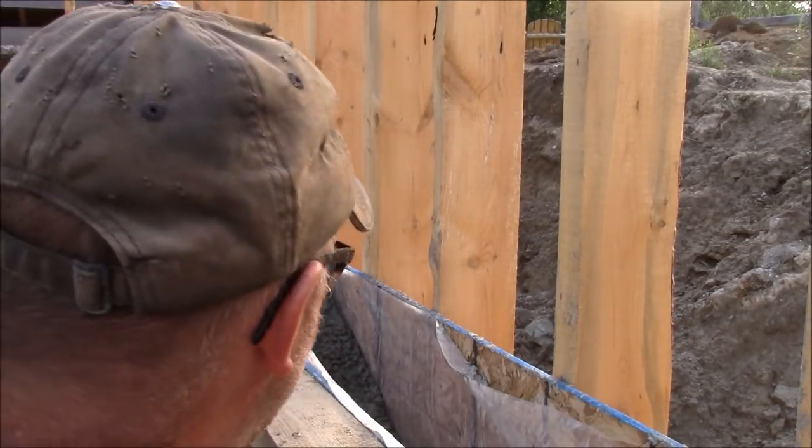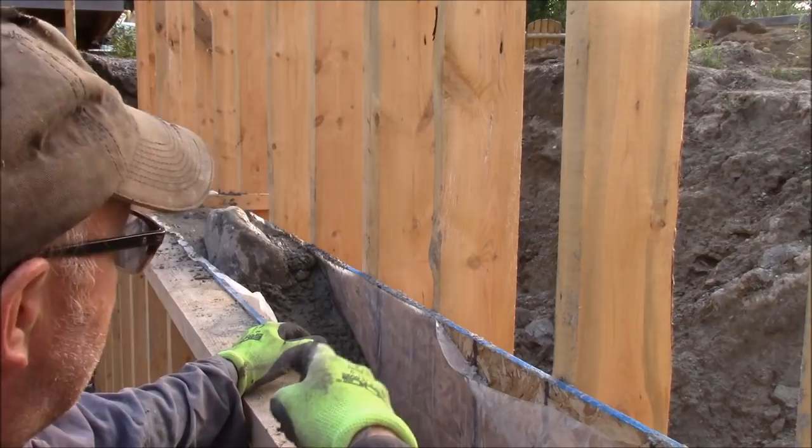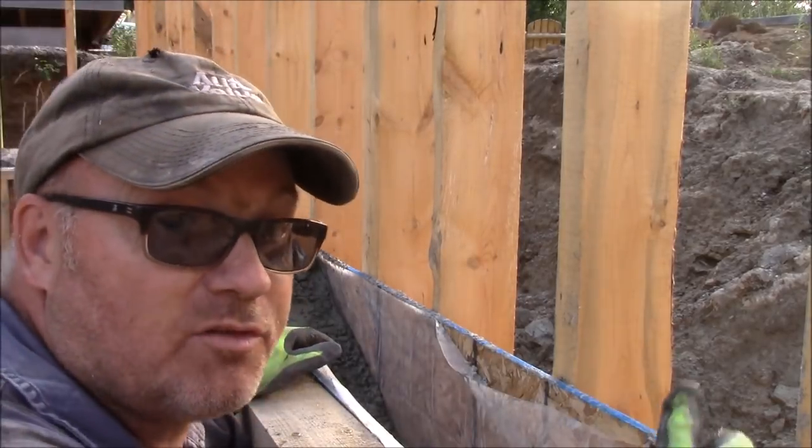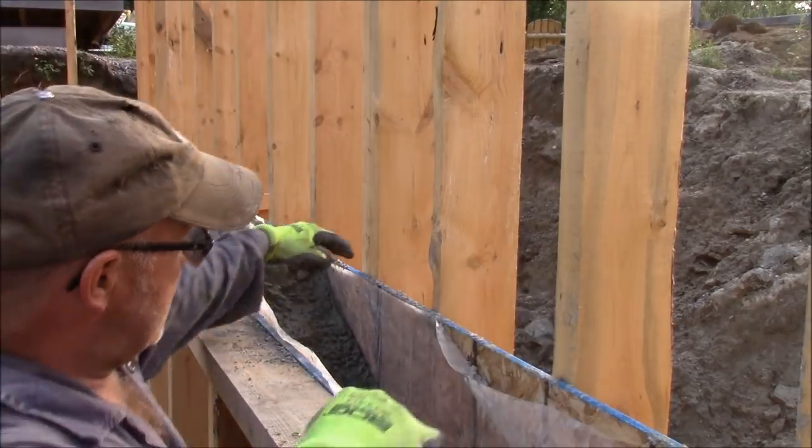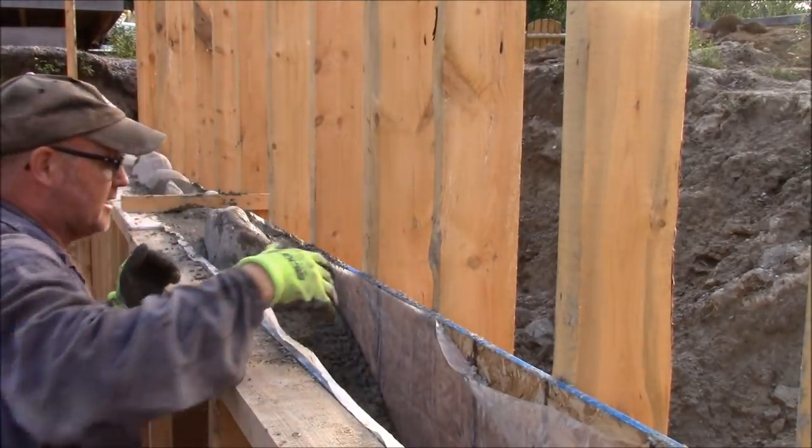That's just how we do it, folks. Make sure the sides are not sticking out wider than the next form. Make sure the rocks aren't leaning and going outside the edge or the inside.